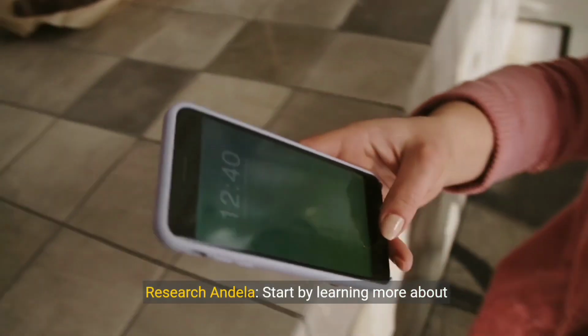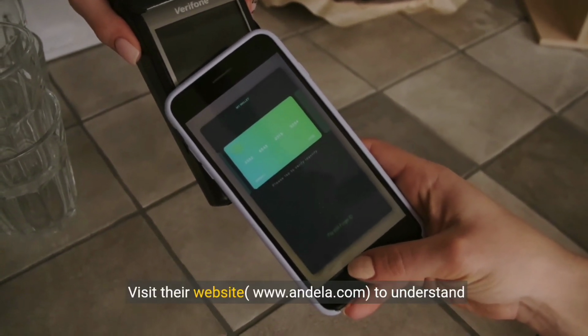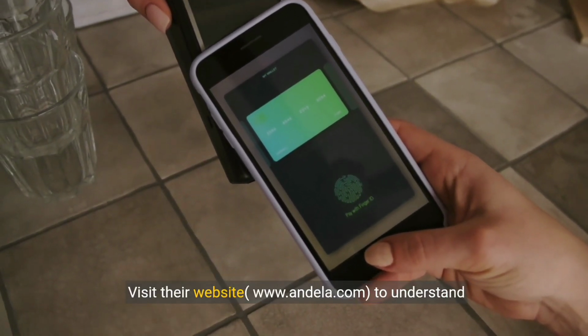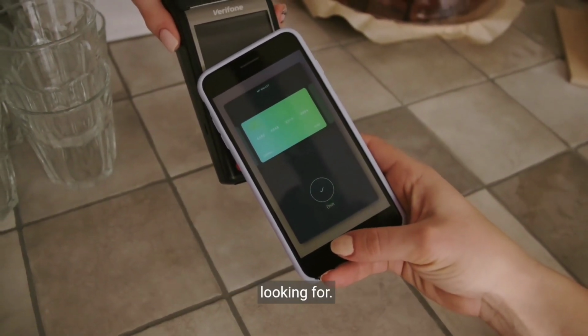Research Andela. Start by learning more about Andela, their mission, and how they operate. Visit their website, andela.com, to understand their model and the kind of developers they are looking for.